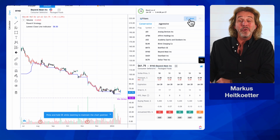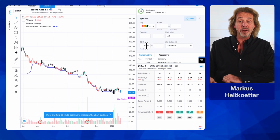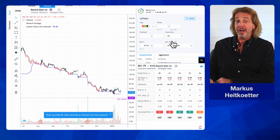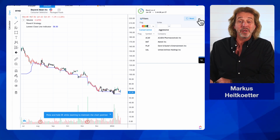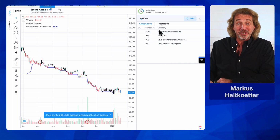We took this even one step further, and this is where we said, okay, let's do an ROI of 20%, and let's actually take a look at stocks that are at the lowest indicator. Let's take a look at this. So this will help you to narrow down the list of all the stocks. Look at this. Now we only have 4 stocks to look for.